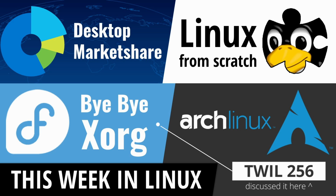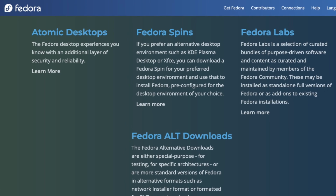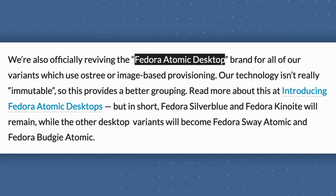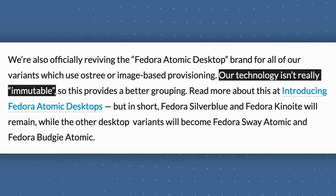Fedora still has X11 support for the GNOME desktop, but that is planned to be removed in the next release, Fedora 41. So we'll see what happens there. Now, the Fedora Atomic Desktop is a big part of this release with 4 different spins available. So these are "immutable"-ish, because they put immutable in quotations, implying that it's not really immutable, so just keep that in mind.